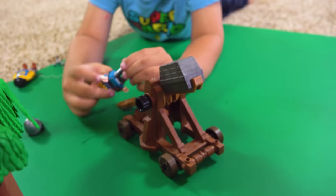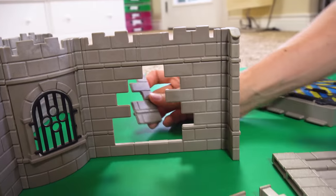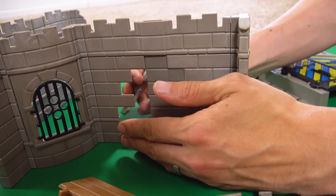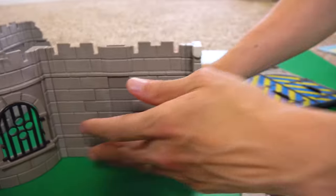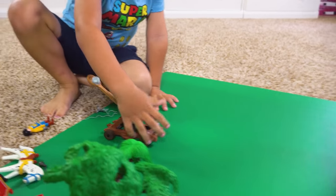What's this head? Wait, wait, guys. I think you just figured it out. A piece of the, oh, there's two pieces. Oh my gosh. Bubba, you've gone crazy. Did you just launch his head? Well, don't touch it. Don't even look at it. Okay. Oh, that was your arm.